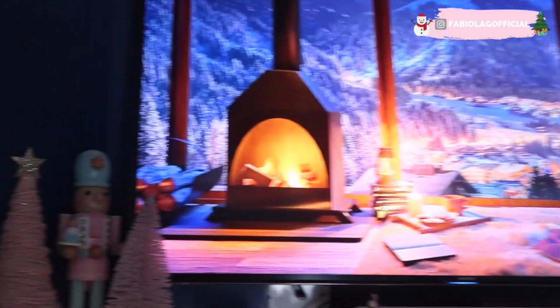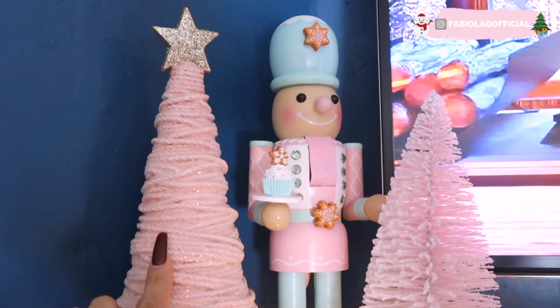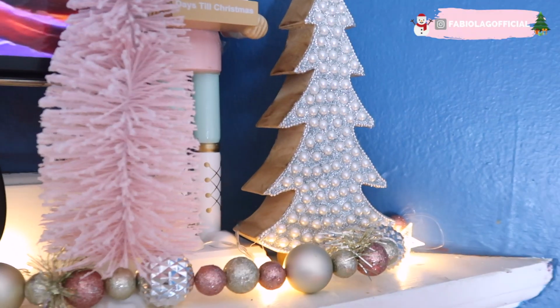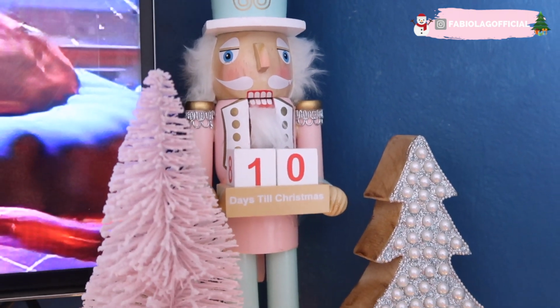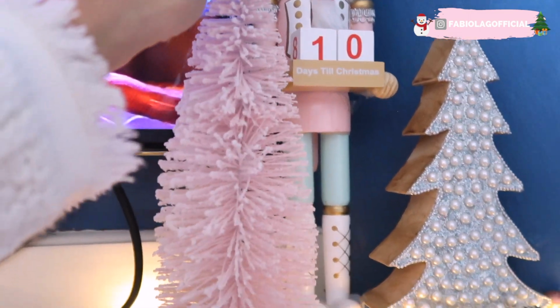So over here on the top is the television, and then I did add some little decor pieces to go with it. So I do have this tree that I got from last year. I got it from Home Goods, I believe, and then this little nutcracker from At Home. And then over here on the other side, I have another little nutcracker that tells you how many more days to Christmas. And then of course this other tree, and then another little tree from the dollar store.